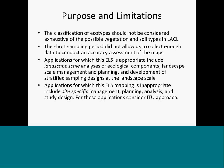And the short sampling period did not allow us to collect enough data to conduct an accuracy assessment of the maps. This is an issue. The applications for which the CLS is appropriate include landscape scale analyses of ecological components, landscape scale management planning, and development of stratified sampling designs at the landscape scale. And so key is the landscape scale. For this document and the process document, the applications where the mapping is inappropriate include site-specific management, planning, analysis, and study design. So as I mentioned in the beginning, that's why I set the stage there, that the IU approach would be better for these site-specific issues.